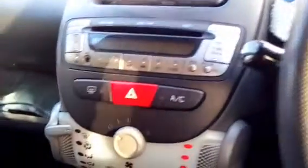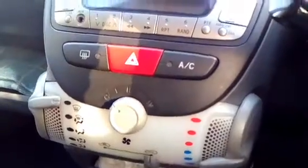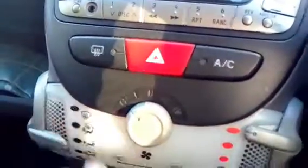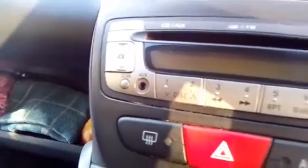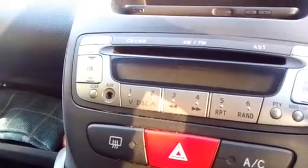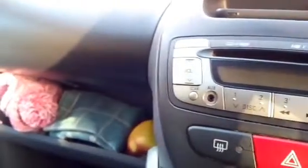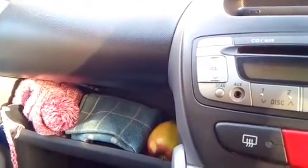They are very reliable little cars and small. You see they're quite basic. This one's got the air conditioning and it's quite funky, the fan controllers. You have got an auxiliary port if you want to use an MP3 player or plug your phone in. And there's a small glove compartment for bits and bobs.